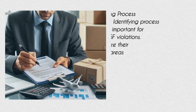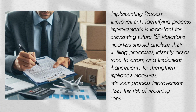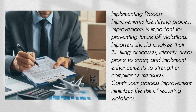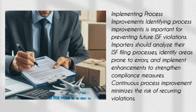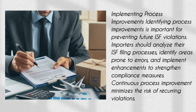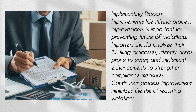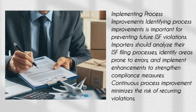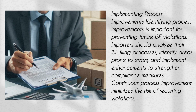Implementing process improvements. Identifying process improvements is important for preventing future ISF violations. Importers should analyze their ISF filing processes, identify areas prone to errors, and implement enhancements to strengthen compliance measures. Continuous process improvement minimizes the risk of recurring violations.